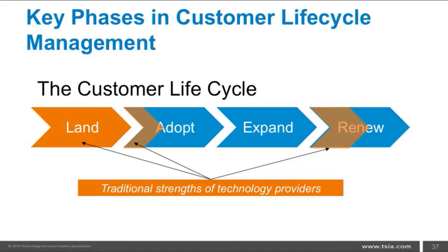You land customers, right? It's great. Then you want them to adopt. And then you want them to expand. And then they're really happy and they renew, right? Four key phases. Well, in the technology industry, for 40-plus years, we are very good at landing customers, getting them to make the deal. And we've been pretty good at renewing. But there's been a bit of a no man's land in between adopt and expand.